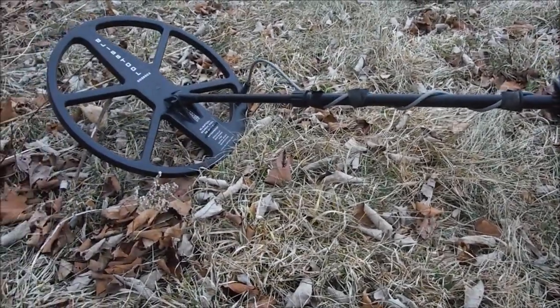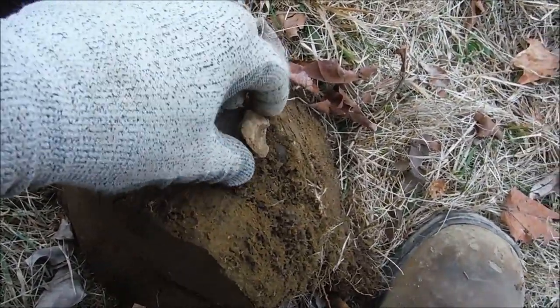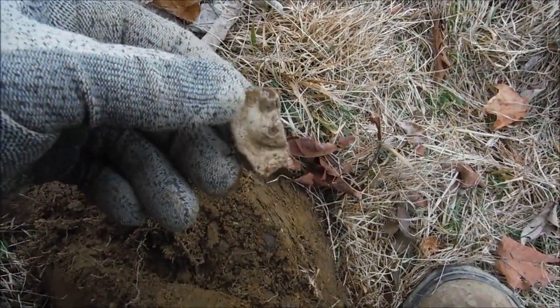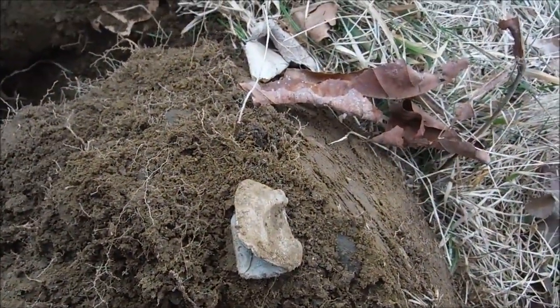Alright, today we got the Bliss with a big coil. This big field here to do. Springtime, finally in Maine. We can dig. Our first target is this piece of lead. And this property goes back to the 1700s. So we're hoping for something of age, and that's not exactly what we want.